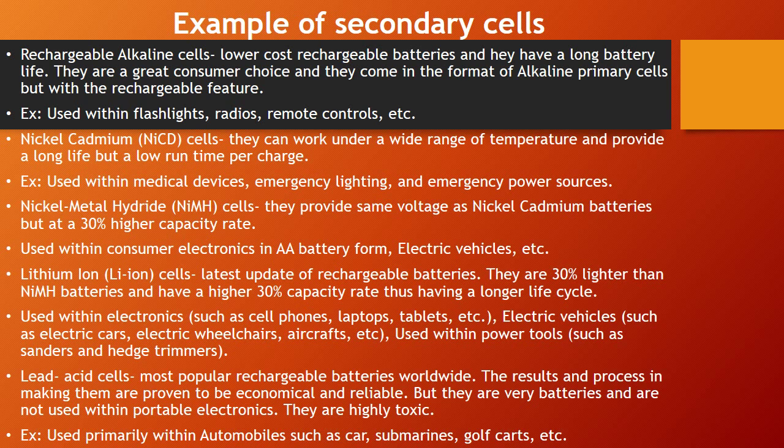Next, nickel metal hydride cells are a type of secondary cells that are the more updated version of nickel-cadmium batteries. These batteries provide the same voltage but 30% more capacity. But even though it exhibits a longer cycle life, it has a higher self-discharge rate of 40%.